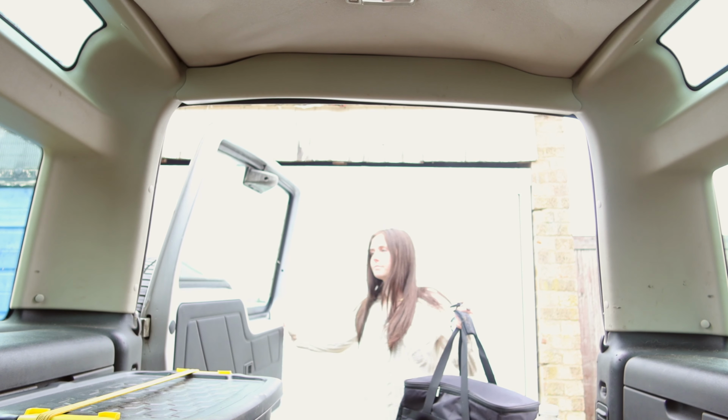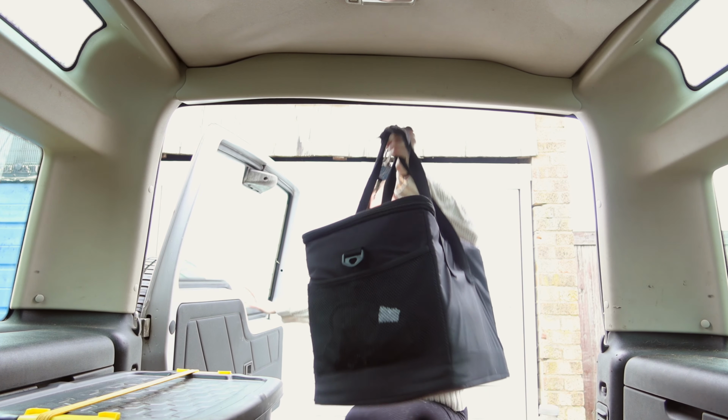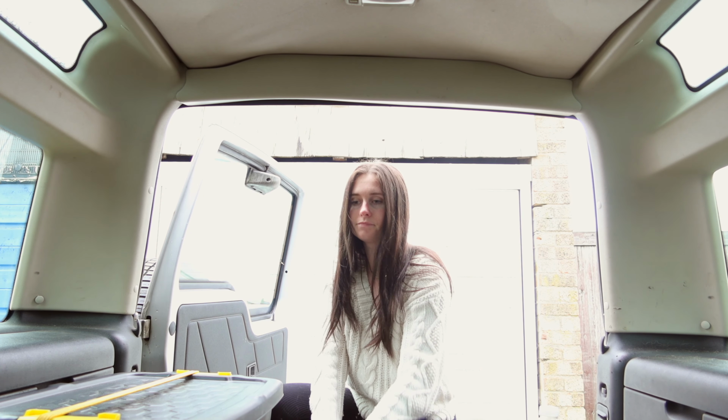Come with me on a super cosy and autumnal walk to Padley Gorge in the Peak District, UK.